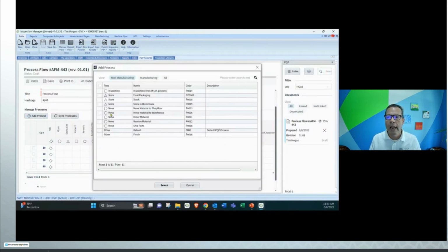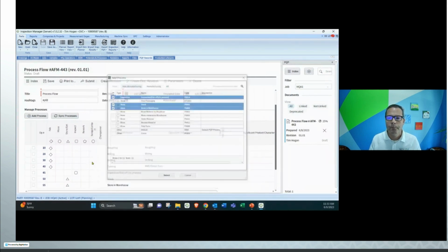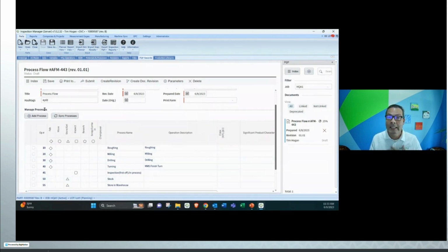But we can always add processes. We could say, oh, we need to inspect this, and then we're going to stock it and store it in the warehouse. Okay, great. There are our added processes. Auto numeration. We have the symbols in there, so you don't have to click and draw and try to get them in the right spots and all that good stuff that a lot of QEs do, at least I used to do. So all that information is automatically done for you.